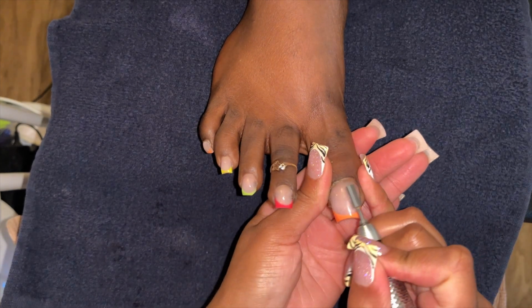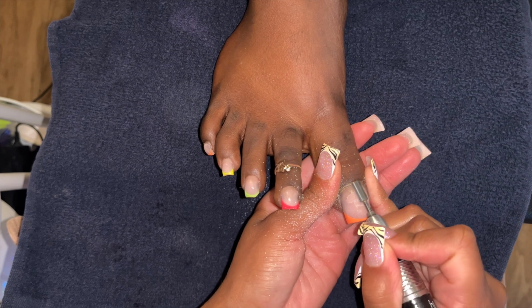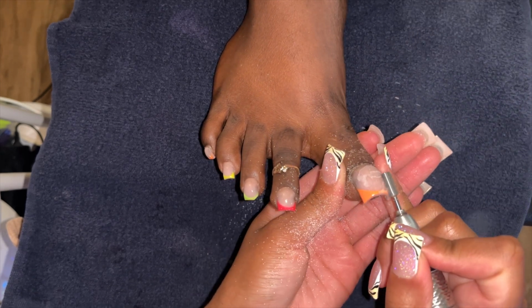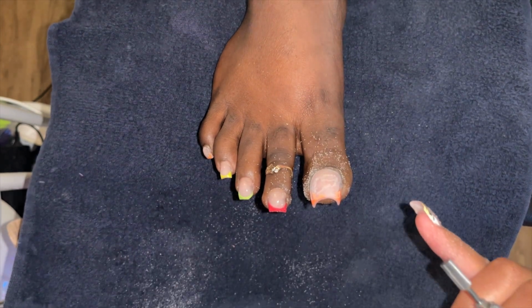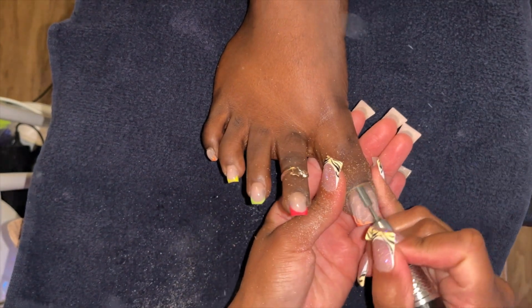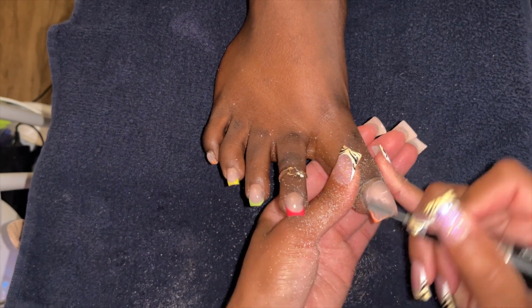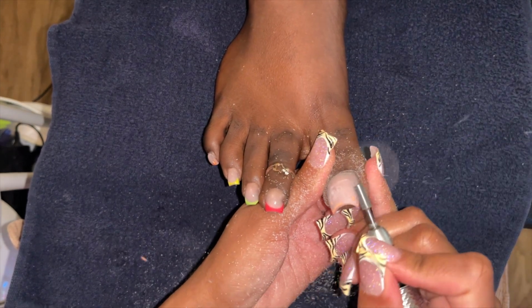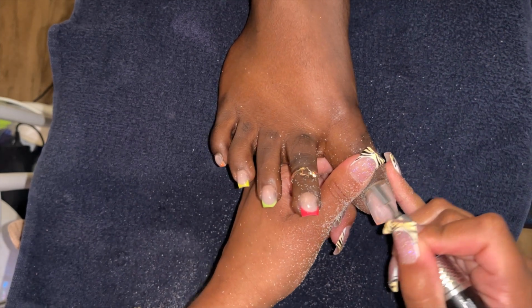I knew that she was gonna need a reconstruction, but upon talking to her and asking her what's going on, she basically let me know that she had these acrylic toes done previously, and at a certain point it was time for her to get a fill after 4 weeks. And then when she was going to get another fill, she told the nail tech, hey, I'm feeling some looseness, I don't know. And the nail tech told her, well, you got a toenail.